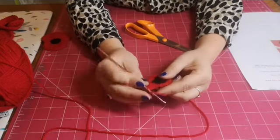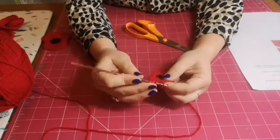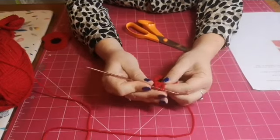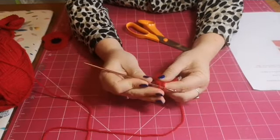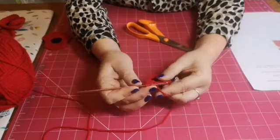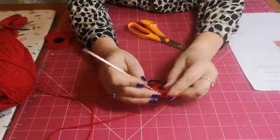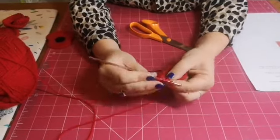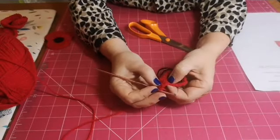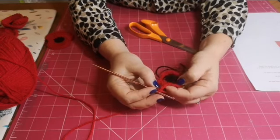So a double treble, instead of wrapping once, I'm going to wrap twice into here and pick up. I've got 4 on my hook. I'm going to go through 2 and through 2. Okay, so I've put 1 in there, so I want to put another. So wrap twice, in, pull up, 4 on my hook, through 2, through 2, through 2. So that's 2 double trebles in that next stitch, and I'm going to do that in the next 5 stitches. So that was the first one. I'm going to do it in 4 more.